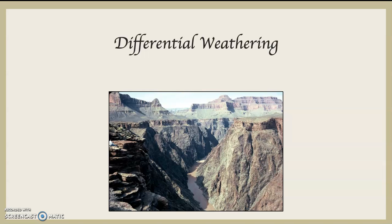Differential weathering, in a way, makes sense as a term, does it not? Because what it's describing is the fact that different rocks degrade, they break down, they dissolve at different rates. Even the same rock can break down at different rates depending on its exposure to things like the prevailing winds or running water or pooled up water or sunlight and vegetation.